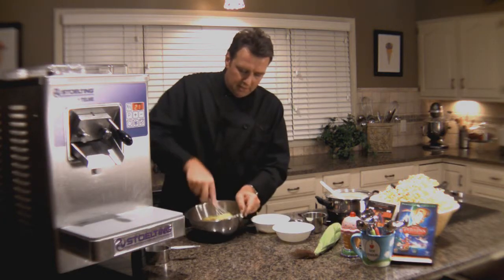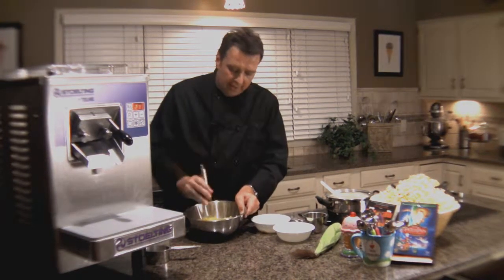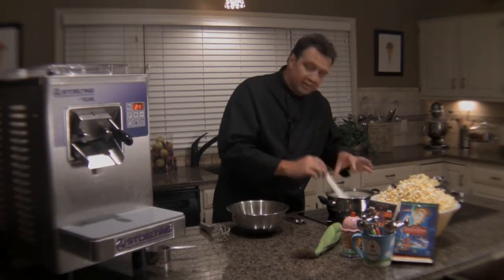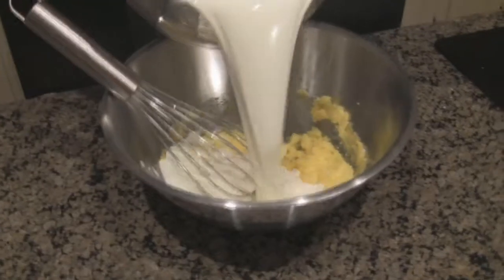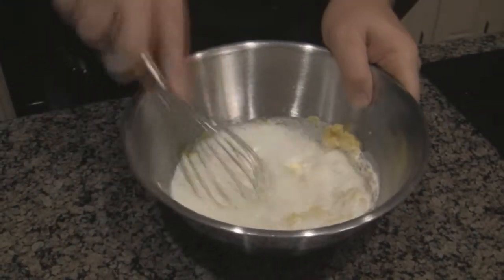Very, very nice. And this will actually be the big flavor profile, or one of the ways that we're going to flavor this popcorn ice cream. Okay, once we've got that to a simmer, we'll actually take about 1.5 cups of the cream ingredients and drop them straight into our egg and sugar mixture.